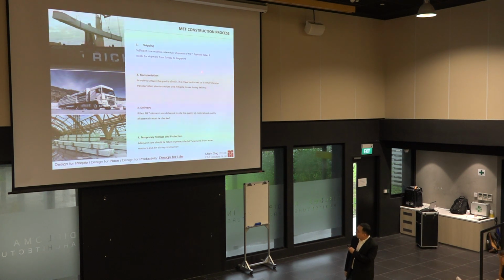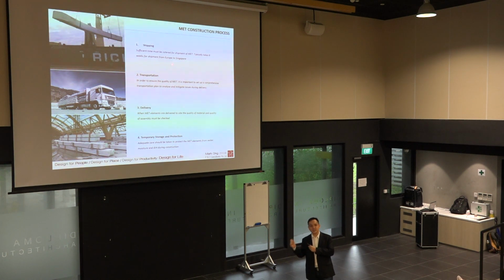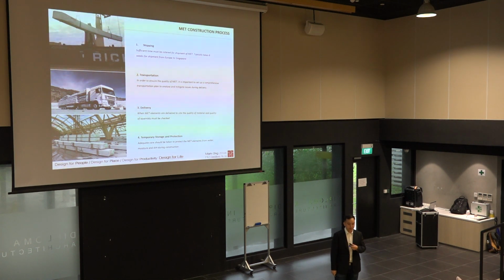And then you have to watch out for how it's transported, because the transportation plan is very, very important. So you don't damage it, because if the timber itself gets damaged during transportation, you basically damage the structural integrity of the entire system. And then when you deliver it, you have to check it for quality. And the other thing is how you store it, because you don't want the members to be absorbing water while it is stored in your warehouse or on your site.